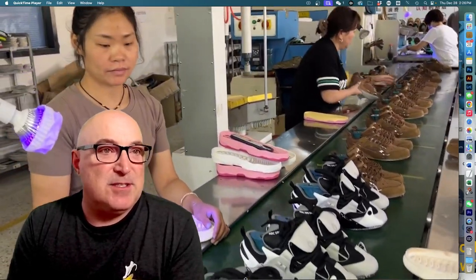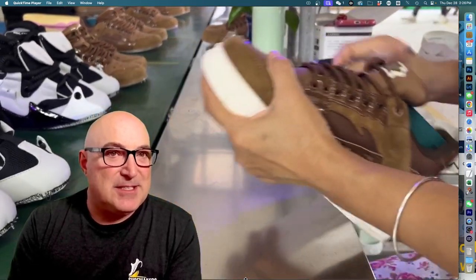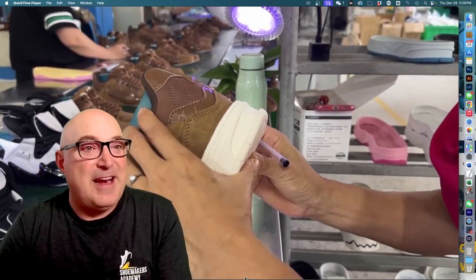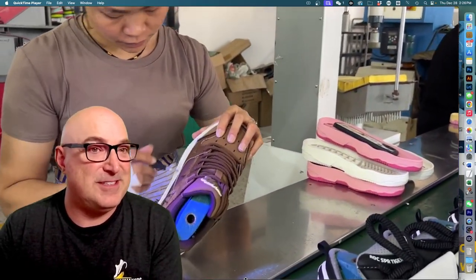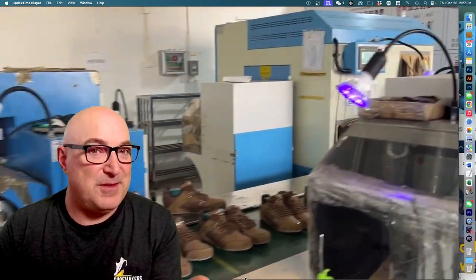And the next station is they're doing what's called outsole marking. And you can see they have this pen, and the pen is actually using a UV ink. So it's invisible to the eye. When you see that sort of purple glow, that's the UV light that they're using so they can see the work that they're doing. So you can see she's drawing the line. That other gal, she is checking to make sure that everything's marked.